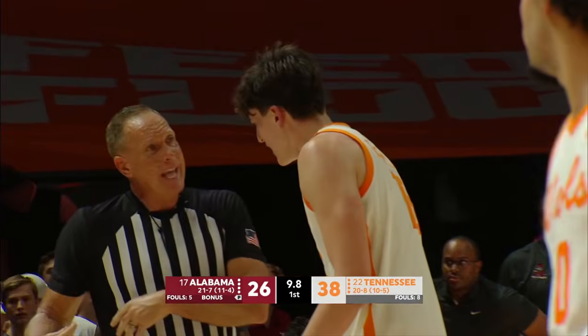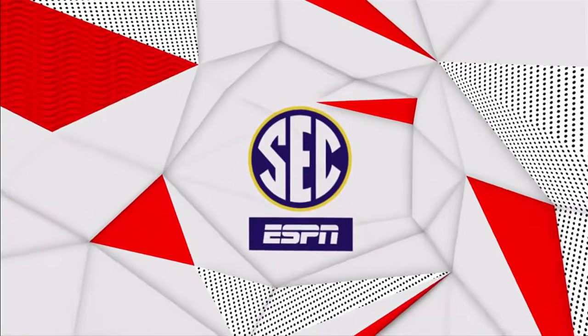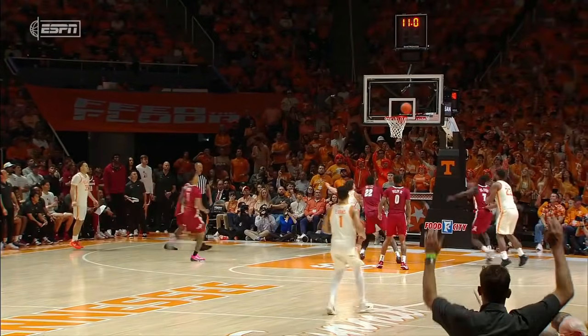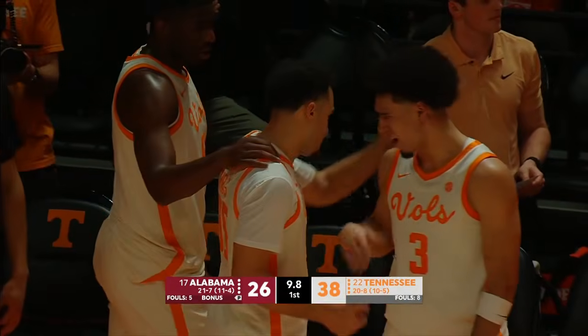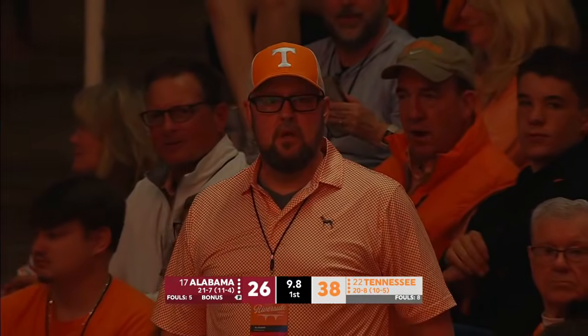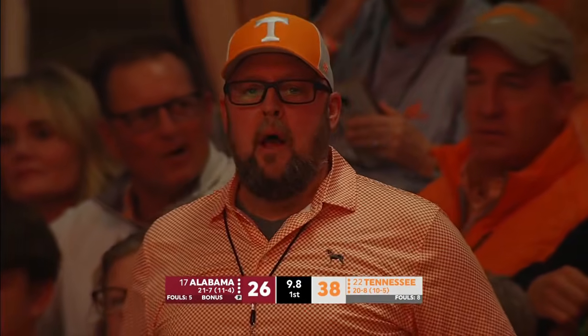Rick Barnes upset that his team shot it too quick. That was not the three wanted from Ethan Berg as the shot clock had expired. And he shot it with 11 seconds to go in the half, and then they called a foul on Estrella that, not surprisingly, the Tennessee faithful didn't agree with. Rick Barnes telling Don Daly that's a horrible call.